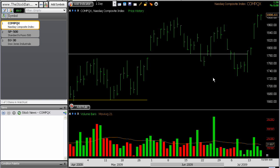So as I zoom back in on the chart, we've got obviously this lower high and lower low that had been established, but when we came down and created this lower low, we just kind of sat here for a couple days. You see this very quiet price action here. Also note the very quiet volume that accompanied that.